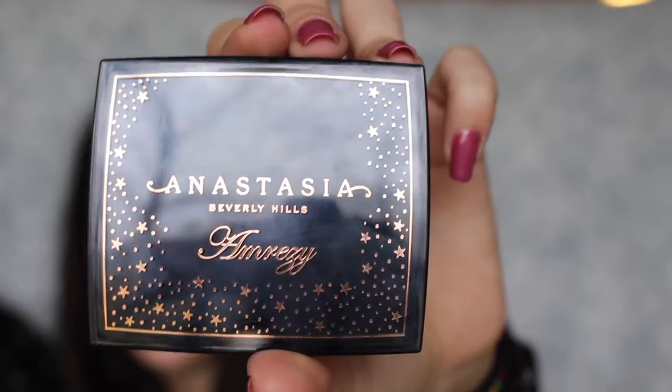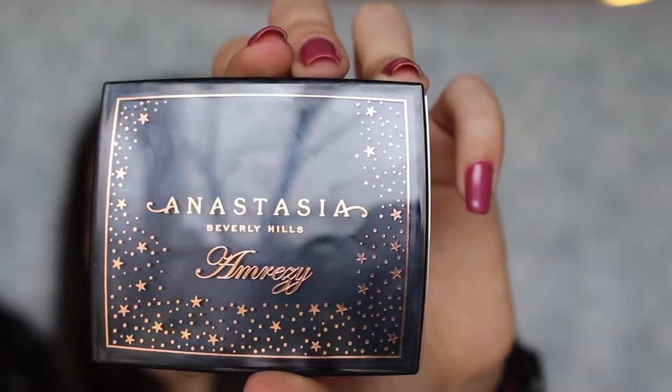All right, last beauty favorite. This favorite is the Anastasia Beverly Hills Amrezy highlighter. Or is it limited edition actually? I'm not sure if this is limited edition. I'm going to check.